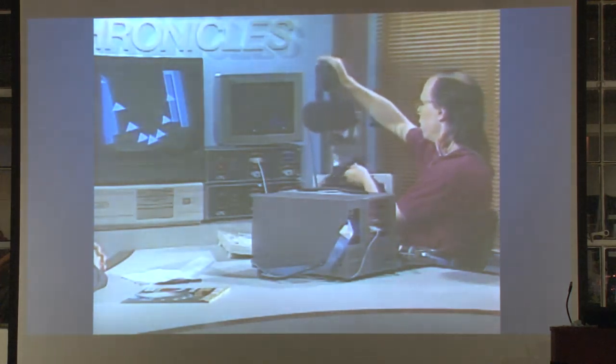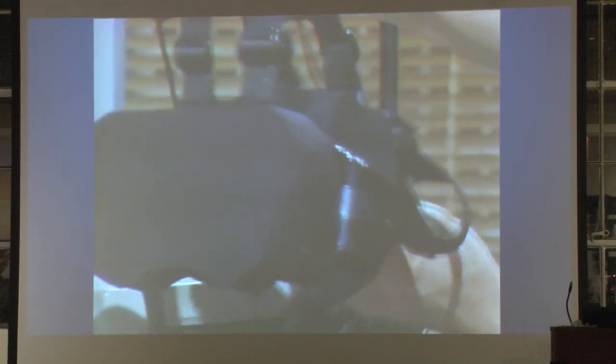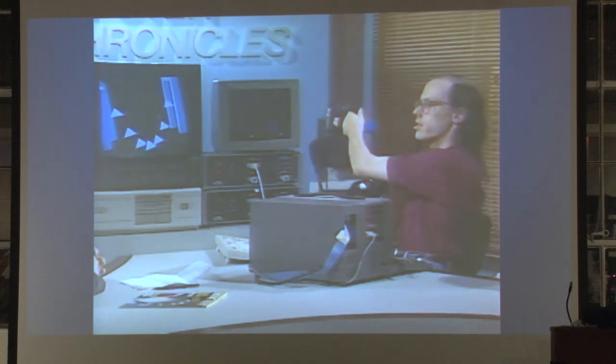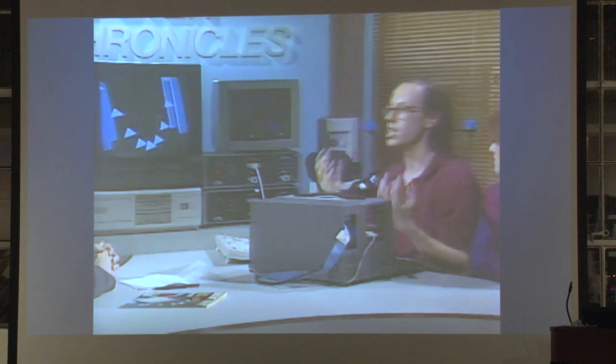The other are the goggles, the head-mounted display. The computer tracks this as you wear it. You have two small TV sets inside that show you what the computer is displaying, and it really allows you to be in the middle of the computer graphics. It allows the graphics to surround you and gives you a real feeling of being there.